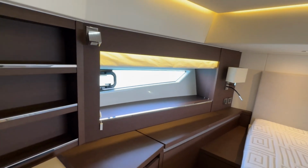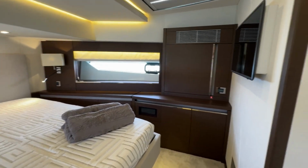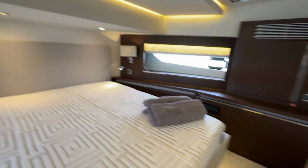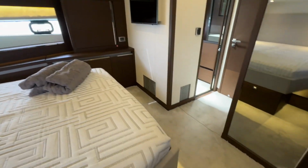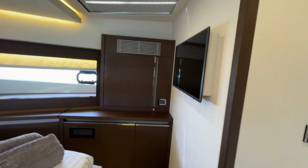skylights just above here, so if you want some extra natural light coming through, you can open those up as well. You've got the portholes either side, and then these nice big windows either side as well. Some more hanging space over there, separate Fusion sound system. You've got air conditioning throughout, mood lighting. This is a really nice cabin, and like I say, you wouldn't be too upset if this was your master cabin. It's stunning, loads and loads of space. Loads of storage space as well with this forward VIP.